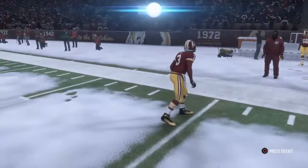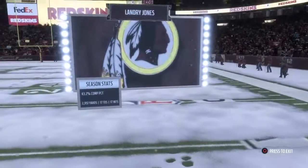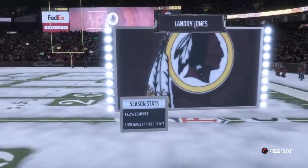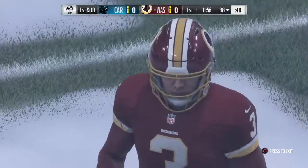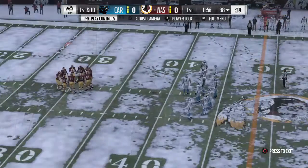So out comes the Redskins offense now onto the field. And they're led out by their 6'4" quarterback, the former Oklahoma Sooner, Landry Jones. What you count on with Landry Jones is poise, presence, and accuracy throwing the football when he has to take the reins.